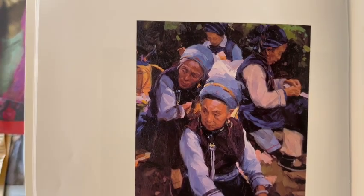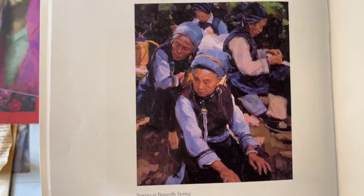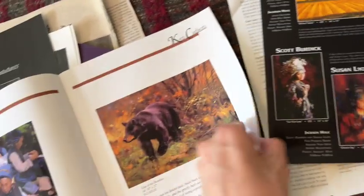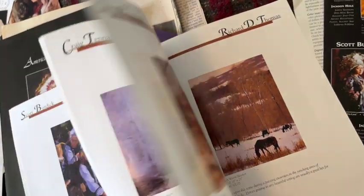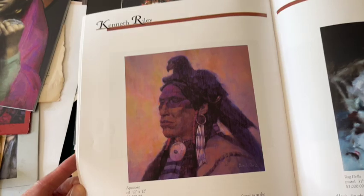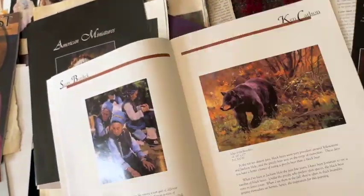That was a really intense trip for us. We went in 1999. And I don't think there's anything, I mean, I wasn't in the show. Oh, there's Kenneth Riley. I'll just flip through. Yeah, no, it's more about Scott and me.